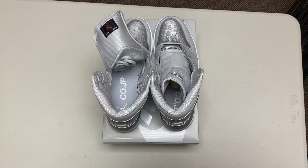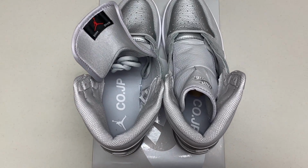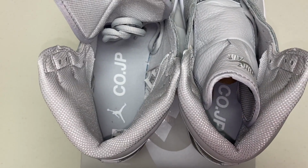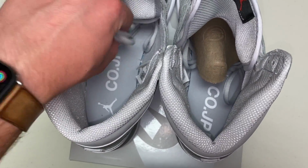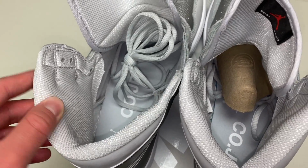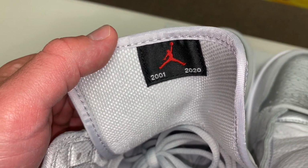And now I've turned on the flash and we moved overhead here, as well as loosened up pretty well the left sneaker so you can get a full look on the inside. You can already see a peek at it, but the insole is that gray color again with a white Jumpman and co.jp written on the inside. We have that on both insoles. You can see the laces here. Here's a better look at them to kind of differentiate what I'm talking about. You can see the rest of this inner liner, really nice there. And then, of course, the tongue tag that I mentioned before, there's a clear shot at it, 2001 and 2020.